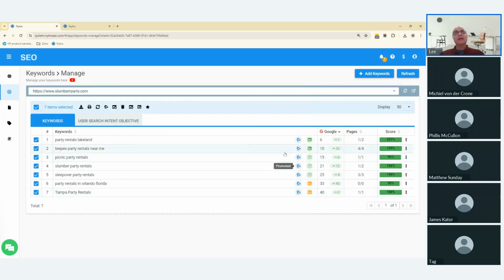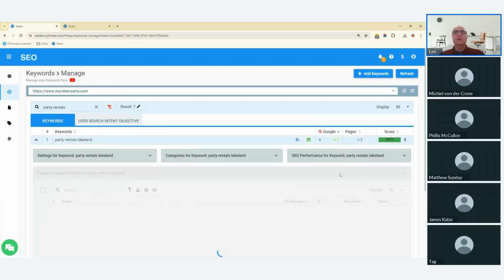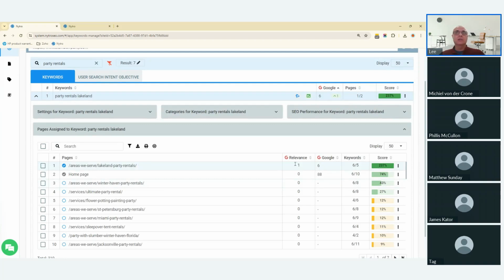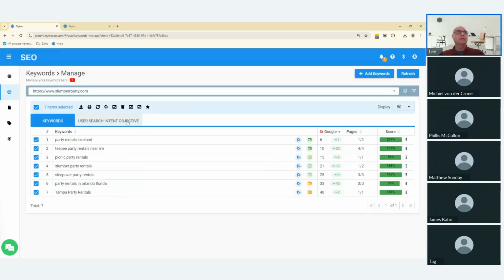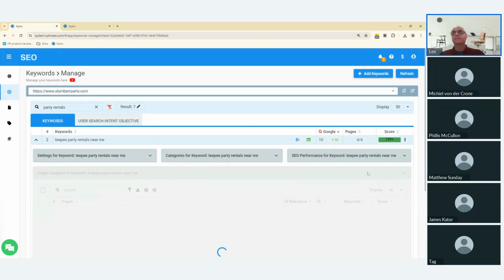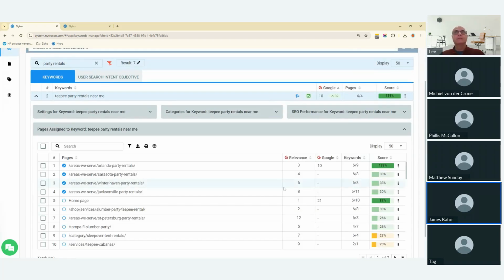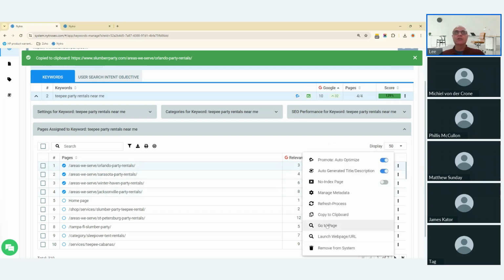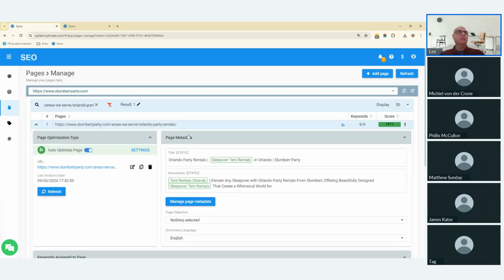Now, which pages are attached to it is something that you can look at just under each one of them. You will see the pages that are attached to it. This particular one is this one, and likewise with others. Now, when I click on the attached pages, it doesn't populate the data. It doesn't show the ranking or any of that stuff. What you need to do is copy this page here, or launch go to page, and then it takes you to the page information.